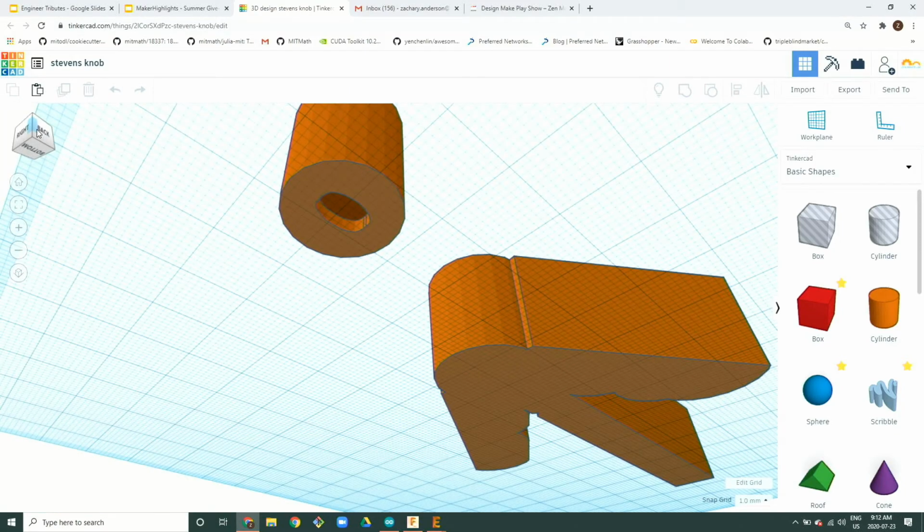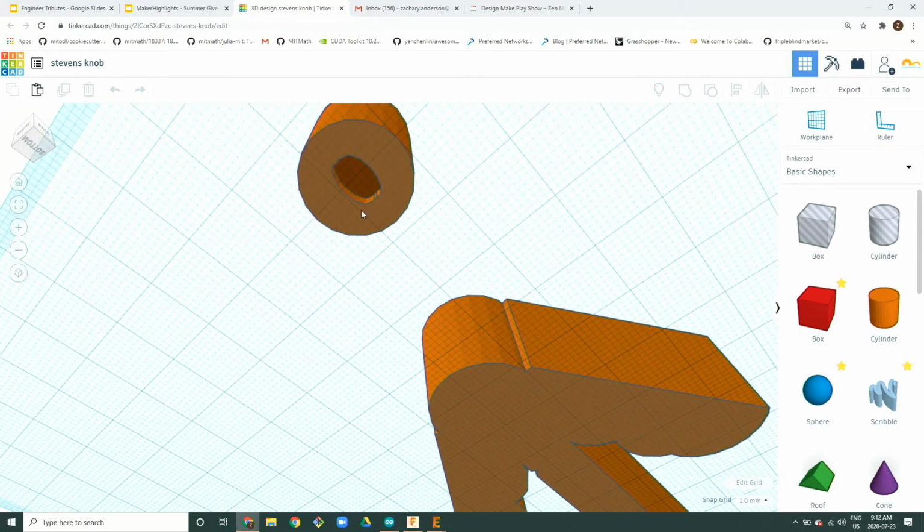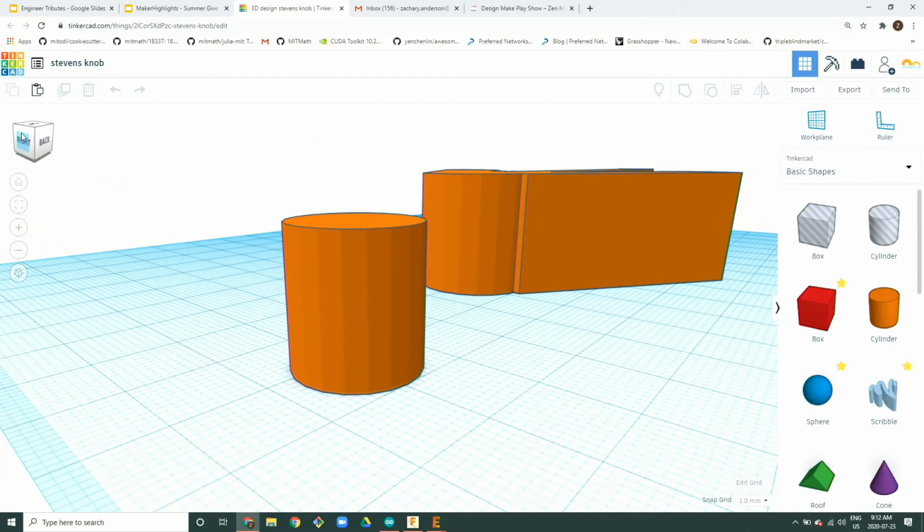So this is the knob that Stephen actually made. And we can see that there's a little space here. This space was designed based on the connector that was on that bar cap. So there was a little stud that stuck out. And so Stephen designed a little cavity and cut it away out of the cylinder, sorry, to fit on top of that nub. And the idea was that it was going to be a tight fit.